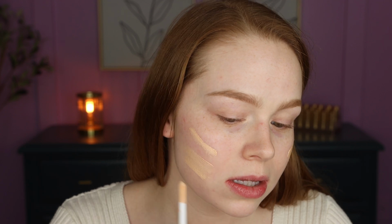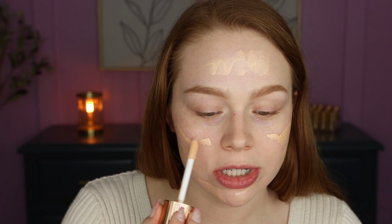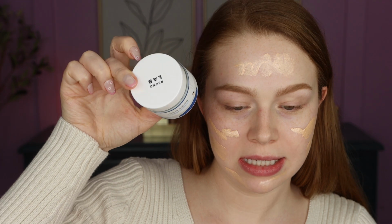I feel like I have a lot riding on this. Okay, it is looking a little yellowy, but that could be okay depending on how sheer it is. I don't know how much I need to apply this. I'm gonna stop, and if we need to add more, we can add more. Also, the only thing I have on my skin right now, other than a little bit of brow action, is a moisturizer from Round Lab.